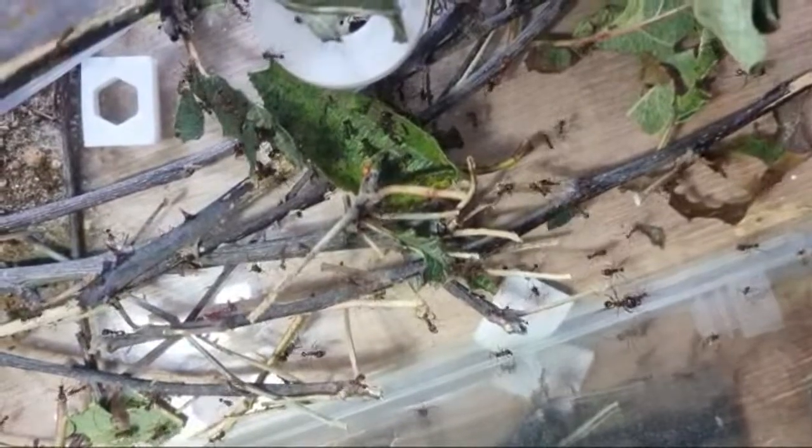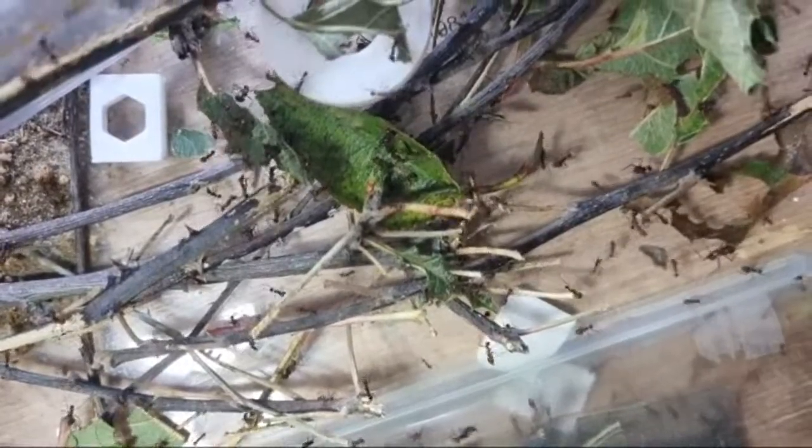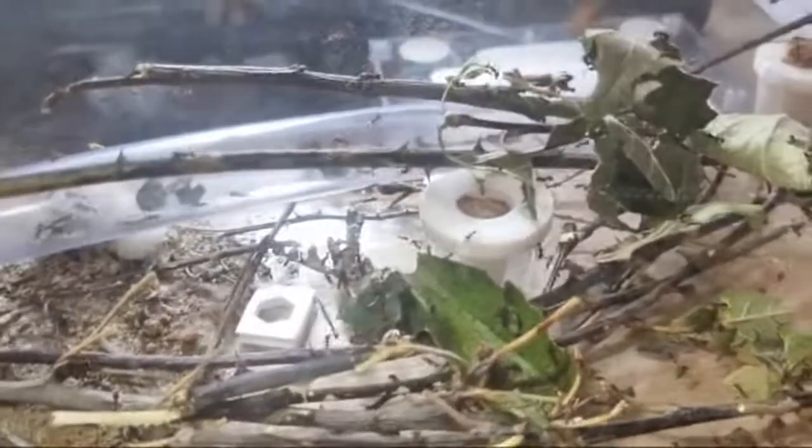Yeah, I love getting that pile. I don't know, you might be able to hear it. My computer's probably too loud. Oh, now I've disturbed them. Can you hear that crackling in the background? It's just the leaf cutters crunching through the dry leaves.